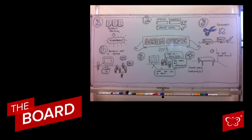Meetings. They talked about meetings as well. And again, this is just common sense, I think. So they say in the past, they said Scrum Guide. So I think that's point number 4 there.